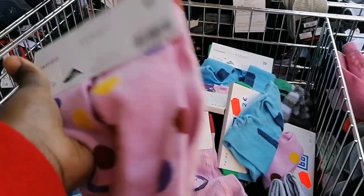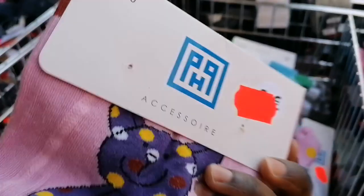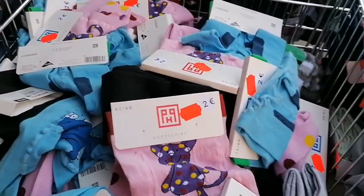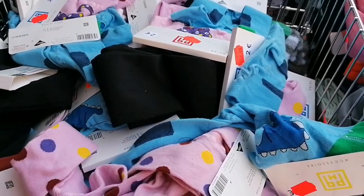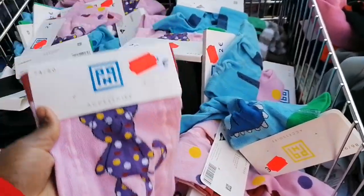These are 1 euro. Size 74 too. So many strumpfhose for kids, and they are 1 euro, all of them, 1 euro each.